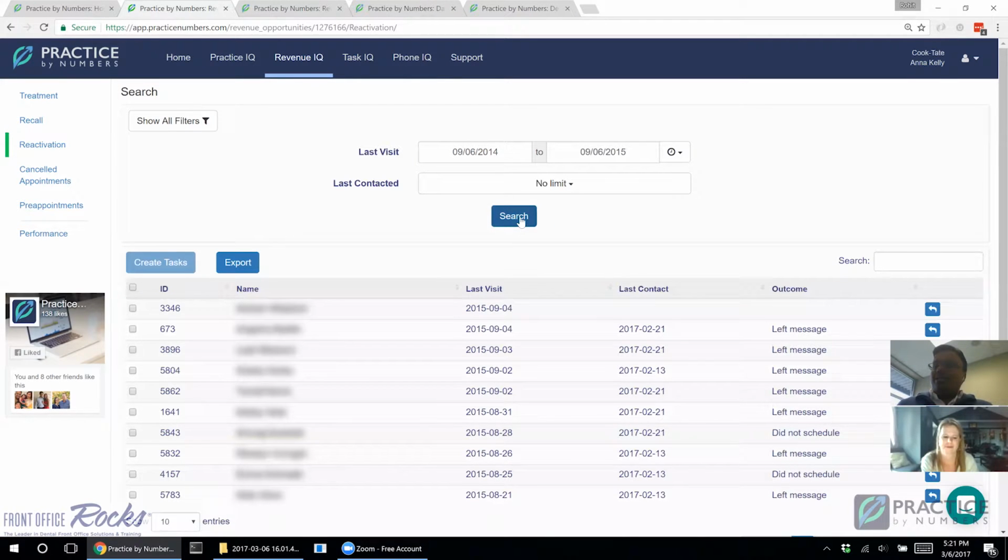Now, why is it important? And look at this practice. They're already making tons of phone calls. And why does this happen? Why is it hard to implement this? Because, again, you have to make notes on what happened. You have to keep track of whom you called.